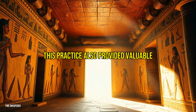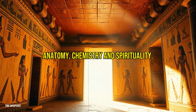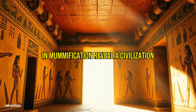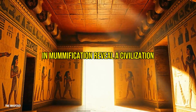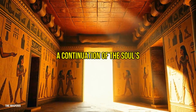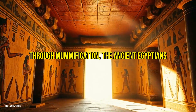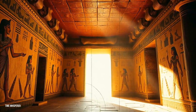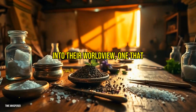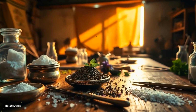This practice also provided valuable insights into their understanding of anatomy, chemistry, and spirituality. The precision and care involved in mummification reveal a civilization that saw life and death as interconnected, with death being a continuation of the soul's journey rather than its conclusion. Through mummification, the ancient Egyptians left behind not only remarkable artifacts but also a window into their worldview, one that continues to captivate and inspire us today.